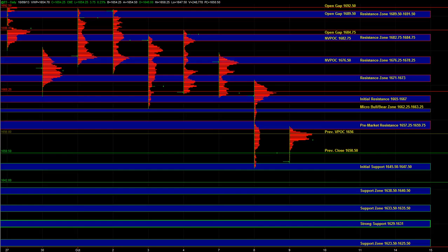In the overnight session, we got a pretty decent buy response off of the 1647 to 48 support zone. We bounced back up to that 57 to 58 area, which was a broken support zone acting as resistance. It was also the overnight resistance zone, and we got sellers active over there. That first bounce back into resistance is a very high odds short.